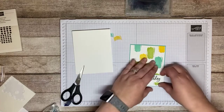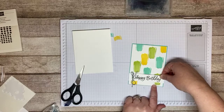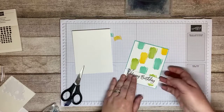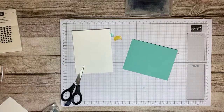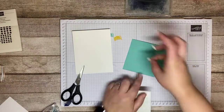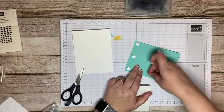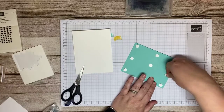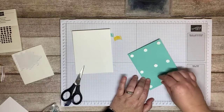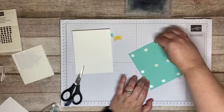Okay, there we go. I think that's straight enough. I might have gotten a little crooked. Let's see. There we go. Okay, now we're gonna flip that over and we're gonna put dimensionals on the back of this one. Gotta get it all layered up. And then we are going to attach it to the card base, and then we're going to add our embellishment. And then this card is done.